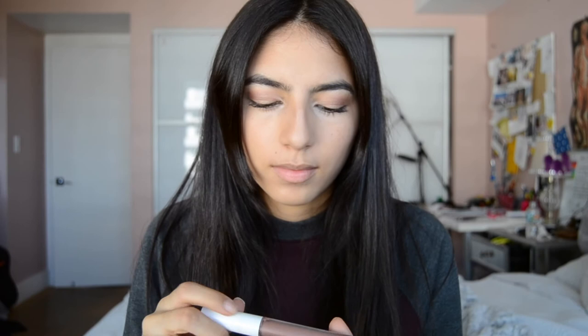So lastly, I'm putting my liquid lipstick. My favorite is by Laritzy Cosmetics. Then I'm taking my e.l.f. setting spray and I just put like two pumps, and that's it. That's my makeup look.